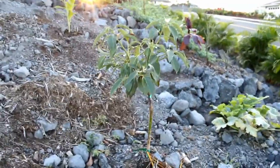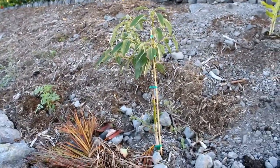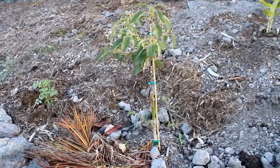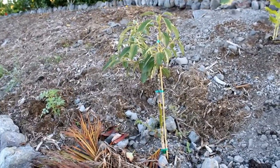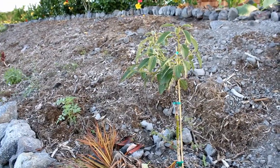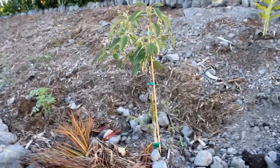This is green gold avocado, a named variety from Planet Hawaii. I wanted this plant for maybe 5 years and finally found one. And so really excited about this. It's supposed to be a really high quality fruit that's high in oil content. So looking forward to that.